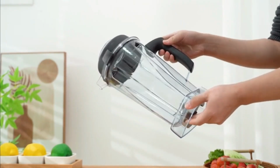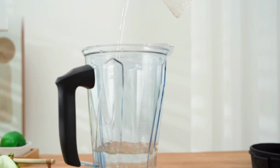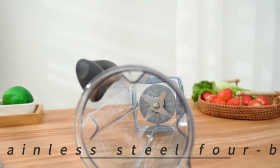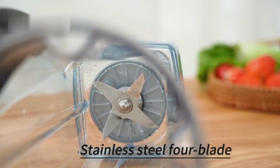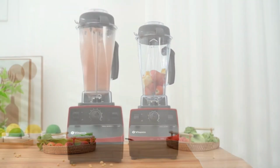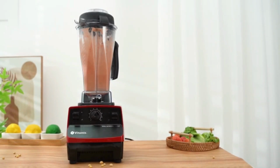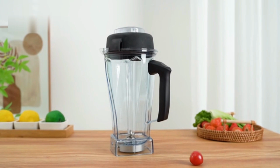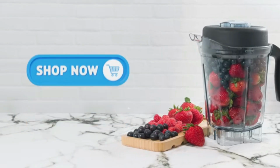One of the most impressive features of this blender is its ice saber blades, which ensure smooth blending and consistent results. Whether you're preparing smoothies, shakes, or sauces, these blades effectively handle both frozen fruits and ice, delivering a velvety texture every time. The blender's multiple speeds cater to various recipes, providing you with the versatility needed to achieve the desired results.